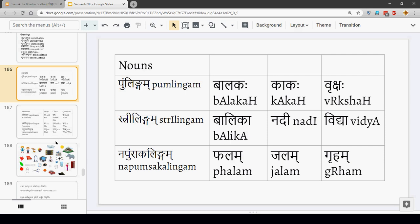We'll get to know about this root a little bit later. What is root and what it is. For now, the nouns have gender, but the verbs do not have genders in Sanskrit. The verbs, which are called kriya padam, do not have genders. Nouns, which are called nama padam, have genders: pullingam, strilingam, and napunsaka. But both nouns and verbs have three numbers, or three vachanam, what we call vachanam.